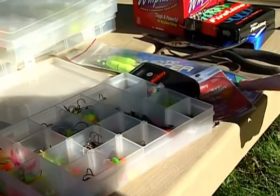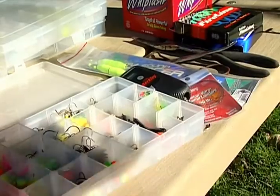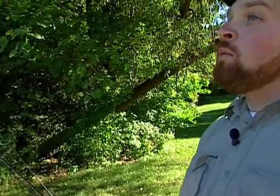I like to bring bottom bouncers because you never know. Walleye might be in a spring pattern in shallow water, or a summer pattern where they're real deep in craggy Canadian Shield lakes, and you're going to need something that's not going to snag up. I like bottom bouncers in that instance, so I always bring them.